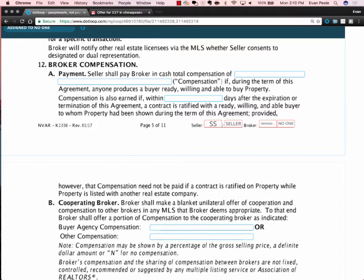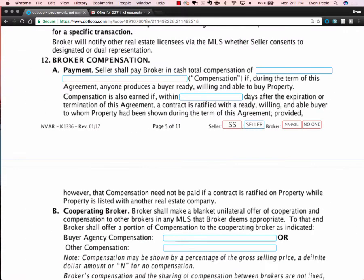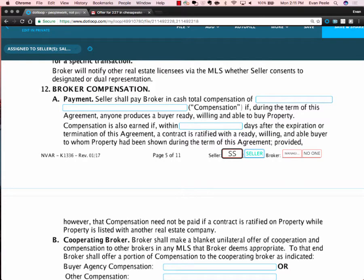So on the client's end, the client should only see their respective field. So even though I have one seller here, when I share this with Sally, she should only see and only have the option of initialing this box. We always want that second one there, so it's always going to be there by default. But when you share it, only the fields that are assigned to that client should appear. And if I had two clients, that second client's initials would be in that second box, letting us know that this is assigned to this specific person.